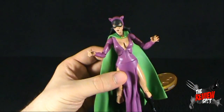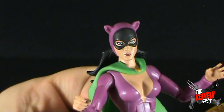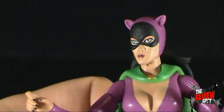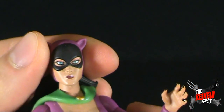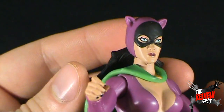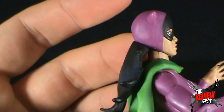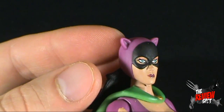Putting that down, let's have a look at Catwoman. It's not a bad face. It's kind of really along the lines of the Black Canary, which shared almost a very similar sculpt.